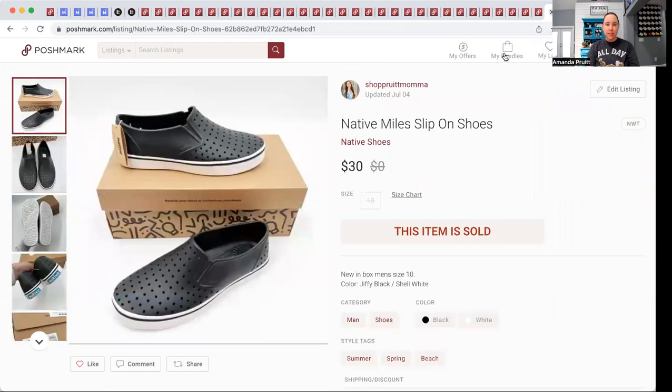Another pair of natives. These are men's size 10, brand new in the box. Again, these came from Swap, and they sold for $30. I think my average cost of goods for all of those natives that I got was about $8.